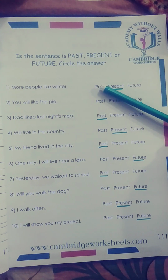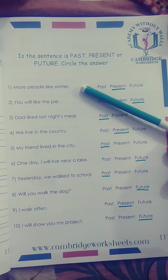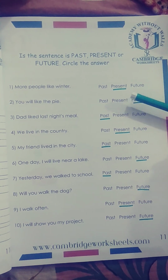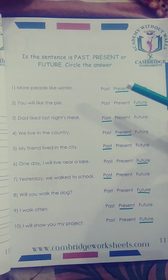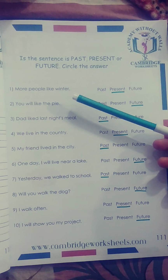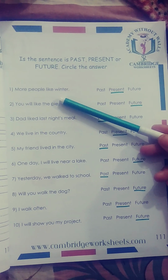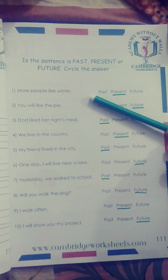Okay. Number one, more people like winter. Is the sentence past, present or future? This sentence is from present tense, because like is the first form of the verb, okay? In present tense we use the first form of the verb. All right, this is from present simple tense.